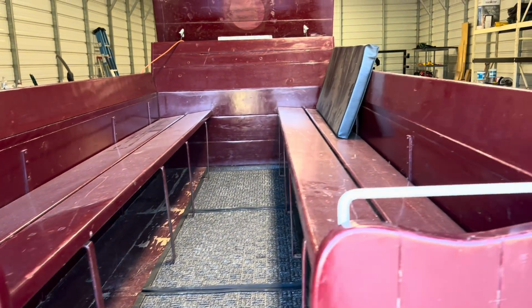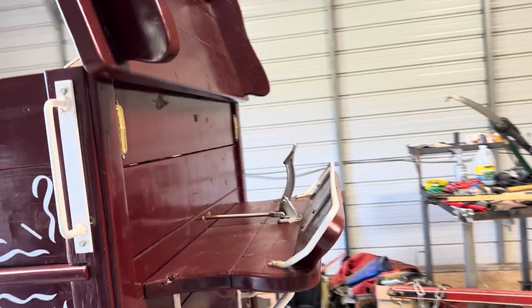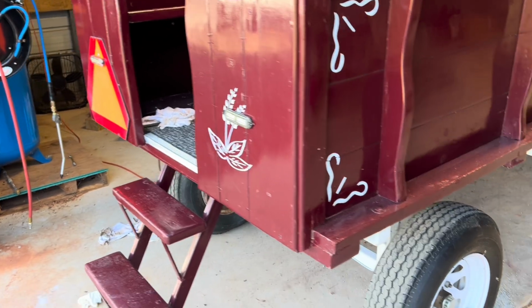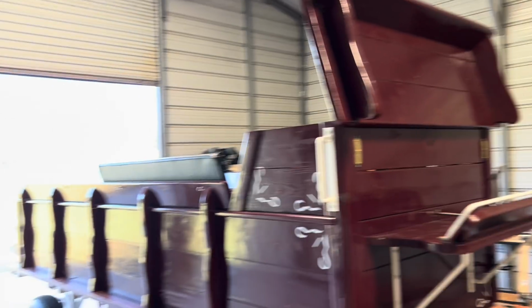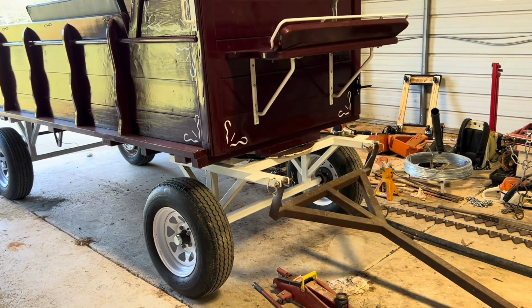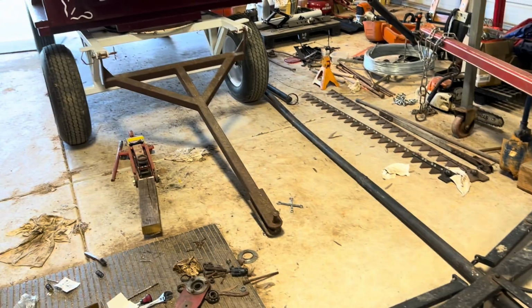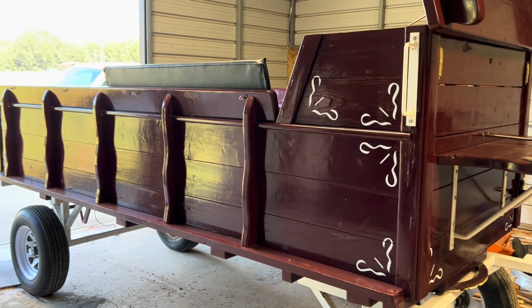Seats 12 adults in the back. Seat cushion is for the driver's seat. I've got the driver's seat up right now because I've got the battery tender on. But it's got strobes all the way around. Brakes on the back, hydraulic brakes, and they've got new wheel cylinders and new brake shoes. New DOT 3 brake fluid. That seat cushion right there goes on that driver's seat. It's got a full team pole with a double tree and the yoke out there. And then it's got a tow bar that's currently set up for a tractor drawbar, but could easily be converted over to a car. So that's for sale. That's my Roberts Trail Ride.